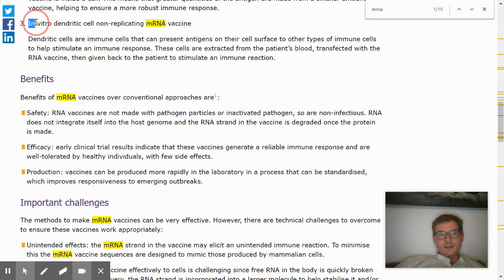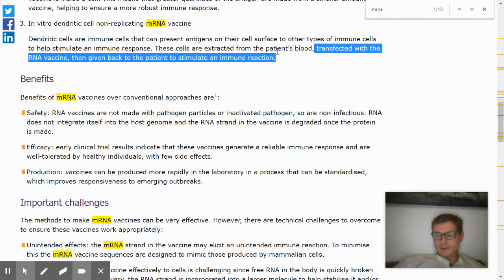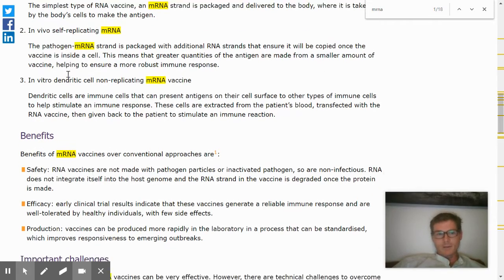And then the third type is the in vitro, the dendritic cell, non-replicating. And so the dendritic cells, those are immune cells that can present the mRNA on their cell surface. So what they do is they take the immune cells out of your blood, and then they transfect them with the RNA vaccine, and then they reintroduce those cells. So your own immune cells have the mRNA on the surface, and then they can communicate with the other immune cells, and that helps boost the response. And so it's basically just the mRNA, but there's different ways to deliver it where it can get replicated faster.